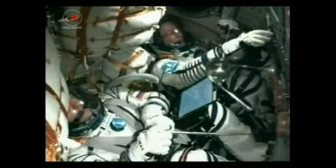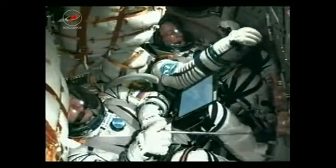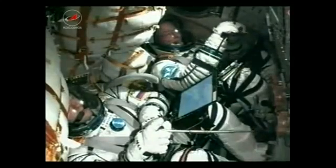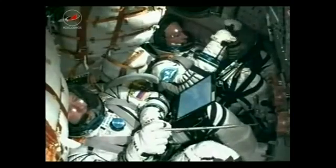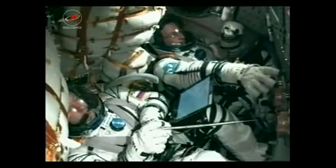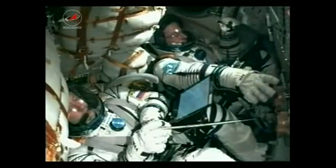And there, the telltale jolt that tells us that the third stage has cut off, getting confirmation it has separated, and confirmation of Soyuz spacecraft separation, the Soyuz now in orbit.